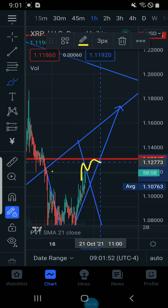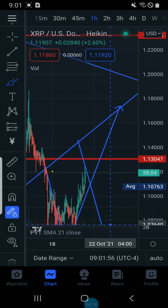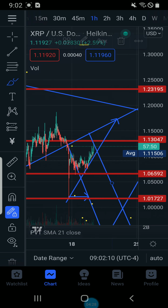Or it can simply come here and start to ride it and then come back to the bottom side. So that's the three things we're watching for this morning. Can XRP break $1.13? Will XRP end up on the downtrend side and ride this down? Can XRP break 1.13 and hold it as support and start riding it uptrending? Or can it just make a major breakout and get up to that top side of $1.23?